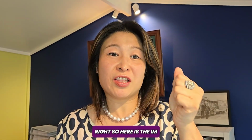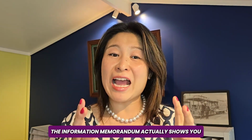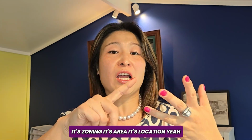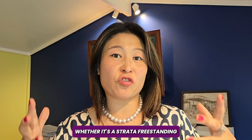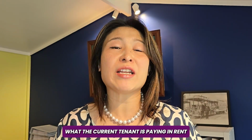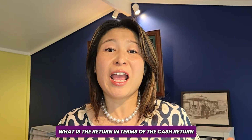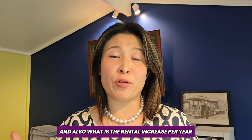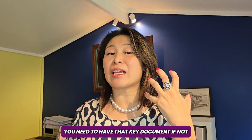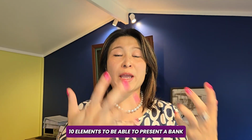So here is the IM. So that's what's called an information memorandum. The information memorandum actually shows you all the information about the property. Its zoning, its area, its location, whether it's a strata, freestanding, its parking, what the current tenant is, what the current tenant is paying in rent, and also what is the return in terms of the cash return, and also what is the rental increase per year as well as purchase price, right? So that gives the bank a lot of information. You need to have that key document. If not, you need to have those 3, 5, 10 elements to be able to present to the bank.